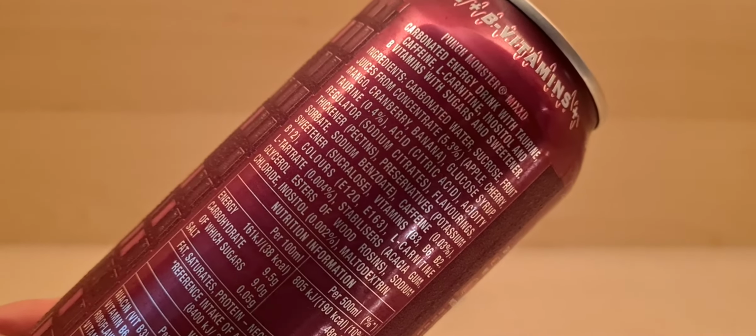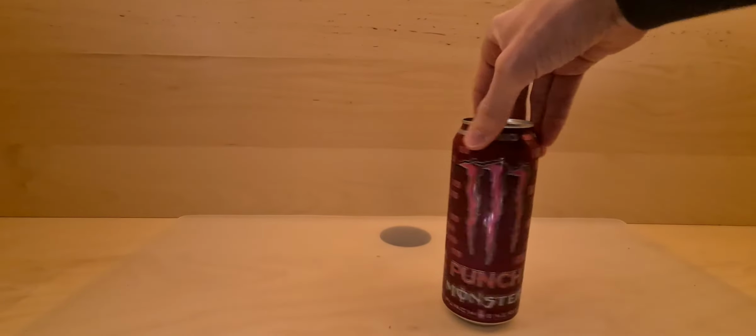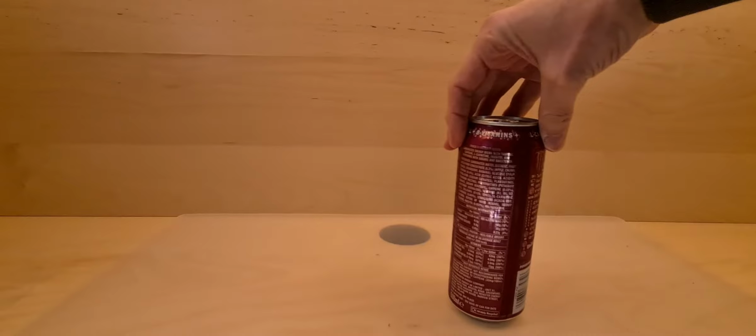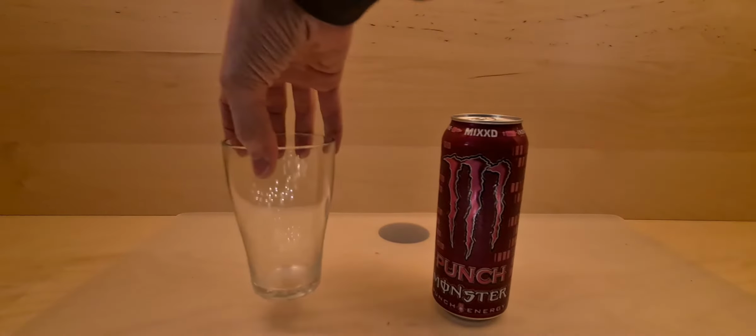Can you see any of that? Because it's going to be out of focus. There you go. That's what's in it. It's quite a big tin. Half a litre, 500 mils. Big can, but we want to see what colour it is.